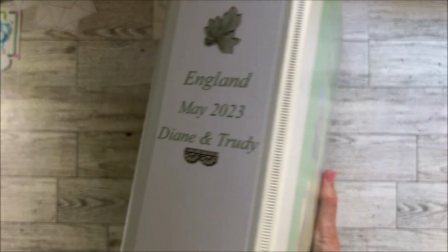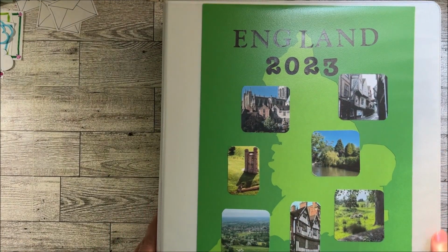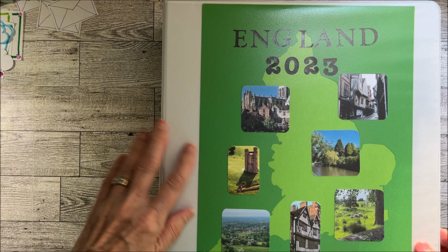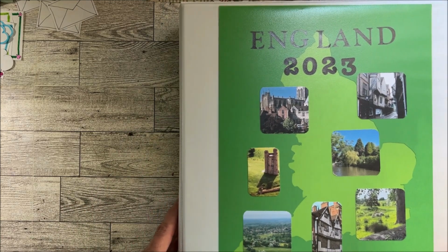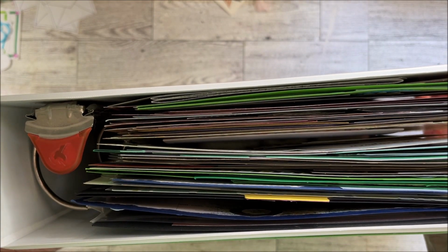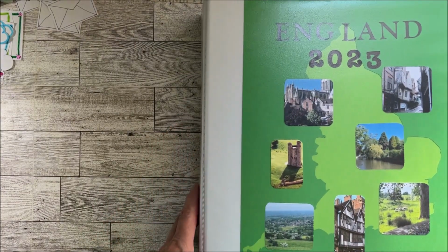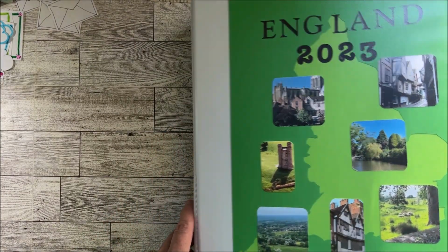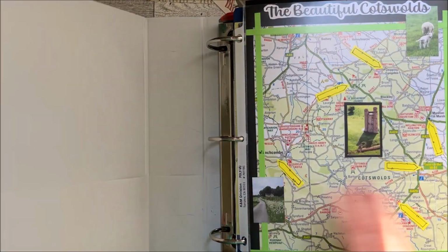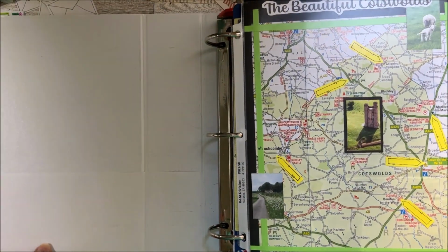As I've mentioned in some of my other videos, I really like 3-ring binders. I just think they're so practical and they fit. I could probably get a fancier one, but this is what I had and I've used it, and it is very, very full. I don't think I could get another thing in there, but here it goes. I won't talk too much, I hope, but just wanted to show you what I did.